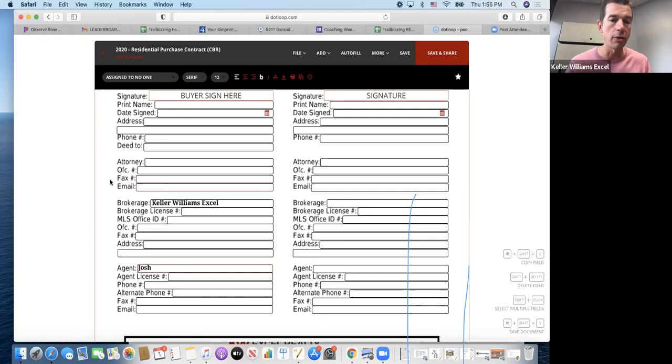In order to get this information, your brokerage should have it. It should probably be in an email to you somewhere. If you need it, then reach out to myself, or you can also look on the listing to get all the information for this side, for the seller. And if you need your own information, then go through your records.